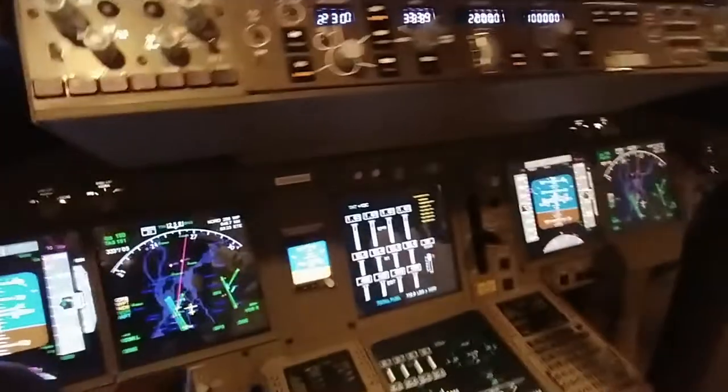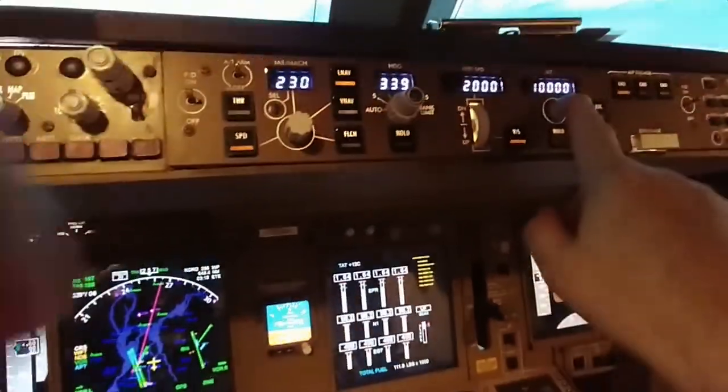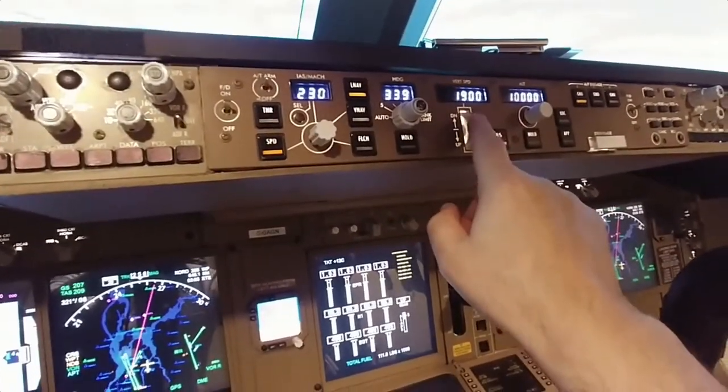We have initial altitude set for 10,000, so we're going to go up to 10,000 and readjust everything. 2,000 feet per minute.